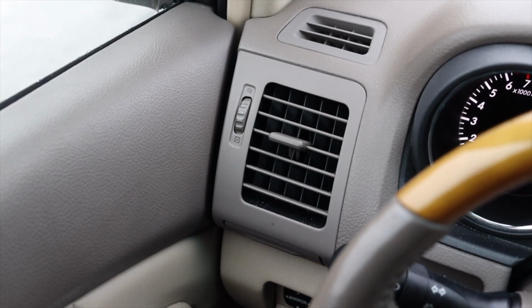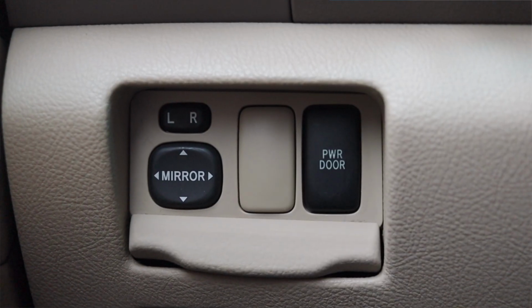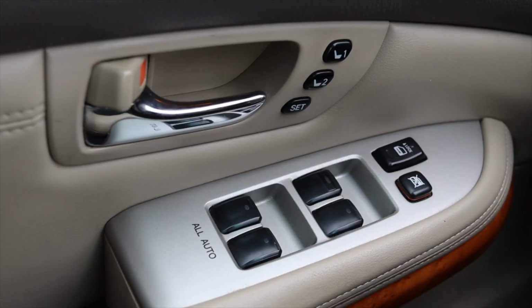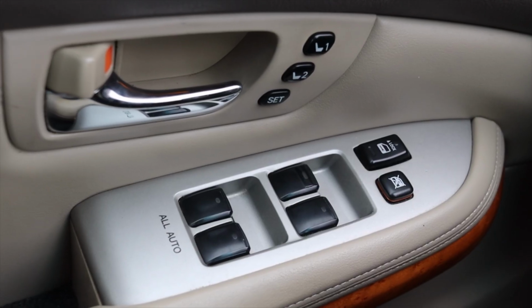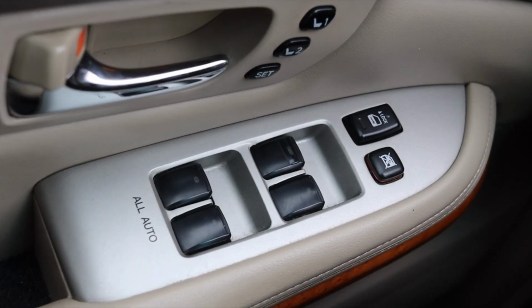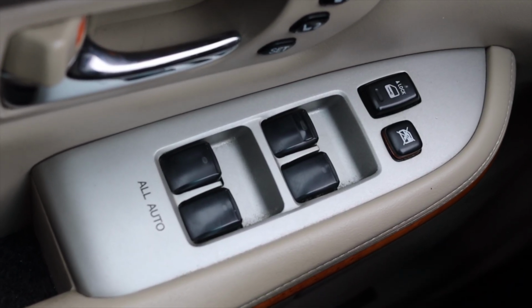Off to the left, I have a climate control vent, as well as my power mirror switches, my power door, which is for the rear tailgate, and then my gas cap release. Moving out of the door, I have two different memory seat options, lock and unlock, and power windows, which of course are all auto. Toyota and Lexus in this era were putting all auto typed out in text on their window buttons. I don't know why, but they did this all throughout the 2000s.